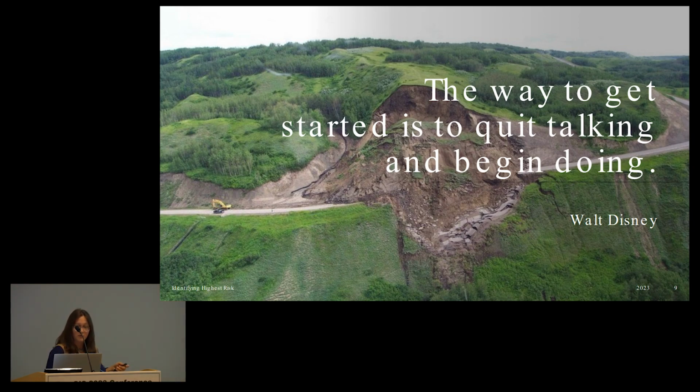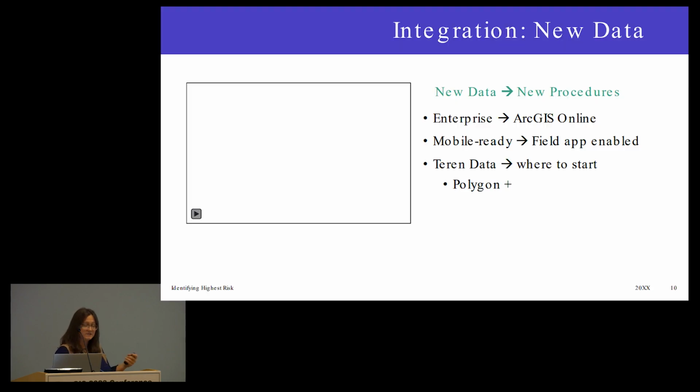Well, we expanded our environment. So we have the enterprise environment, and we expanded it by adding information data to the ArcGIS Online platform, where it can be mobile ready, field app enabled. And now that we have that expanded space for using our data, let's talk about the specific data.